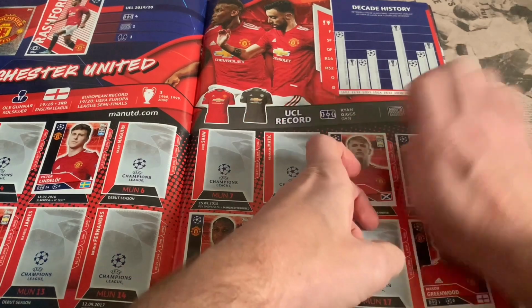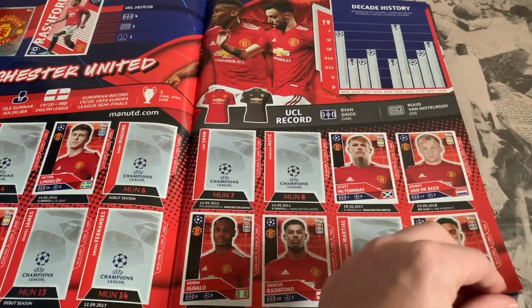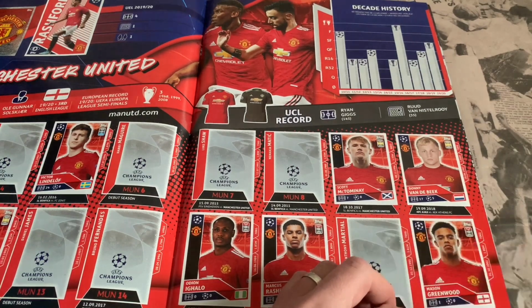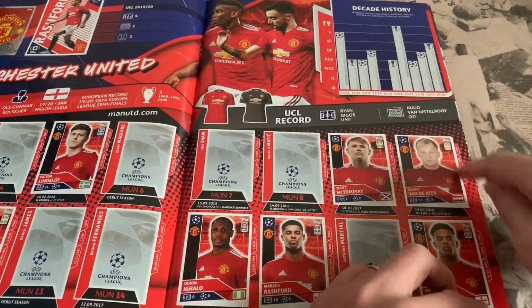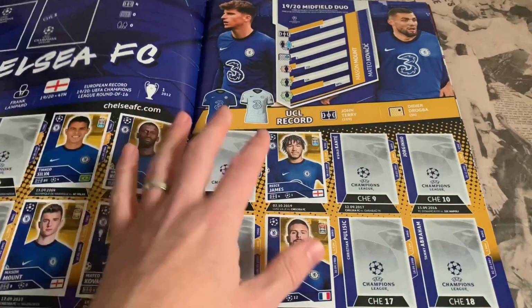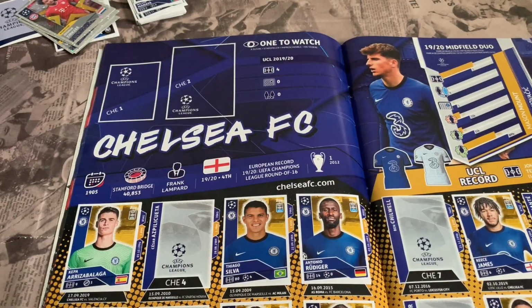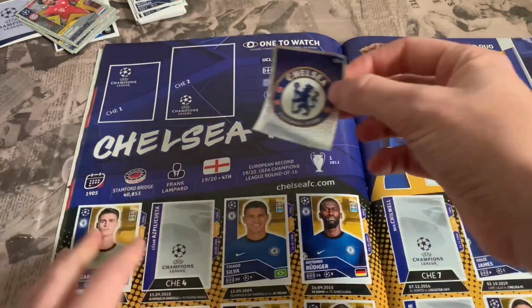So nice and easy to stick in these ones. They've not been too difficult. As I said, it's normally around these borders here. When I first started it, you'll see a couple like Van de Beek's not in great and stuff like that. So we've got the Chelsea badge. So I'm not doing too bad with Chelsea now. Only a few left to go.